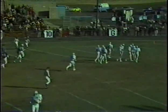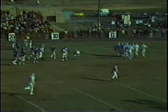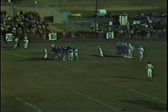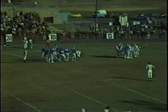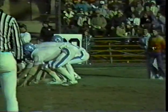Just as it looked as Manasquan was way back in their own territory and Madison Central was going to get good field position, they get saved by a beautiful Fred Bush punt. It sets Madison Central way back at around the 25-yard line. 57-yard punt. They call it 57 yards. And Steve Birch was doing the punting. He's the quarterback. But this time they changed to Fred Bush. And it was a good call, good change. 1st down and 10. Ball on the 21-yard line.